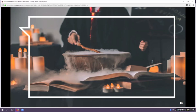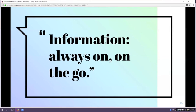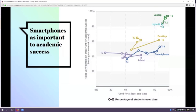This brings me to my second theme, which is our mobile on-demand approach to information. This is linked to the rise of smartphones in academia, which are considered academic success tools in their own right. The 2018 ECAR study of undergraduate students in information technology found that over half of students rated their smartphone as very or extremely important for their academic success, and over 80% of them used it for at least one class.